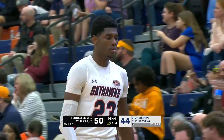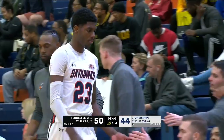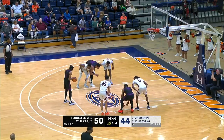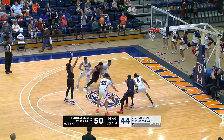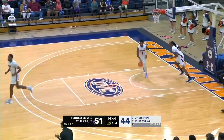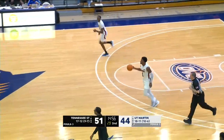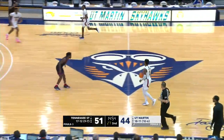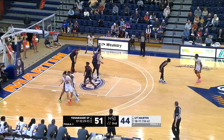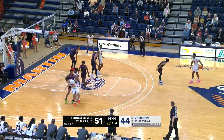Well, rebounding for UT Martin is slightly better tonight. However, the free throw percentage by Tennessee State is way better, and they're converting on threes better than UT Martin. They're knocking down the freebies when they get them around the basket. They get those extra free throws. I mean, it's awesome to see how well they're playing right now. 7-point lead for Tennessee State after Junior Clay converted on 1 of 2.